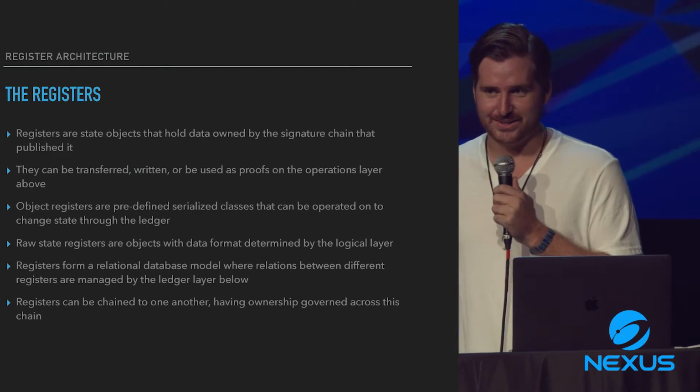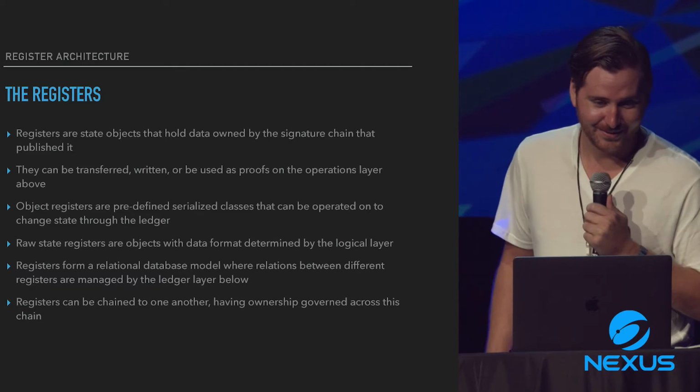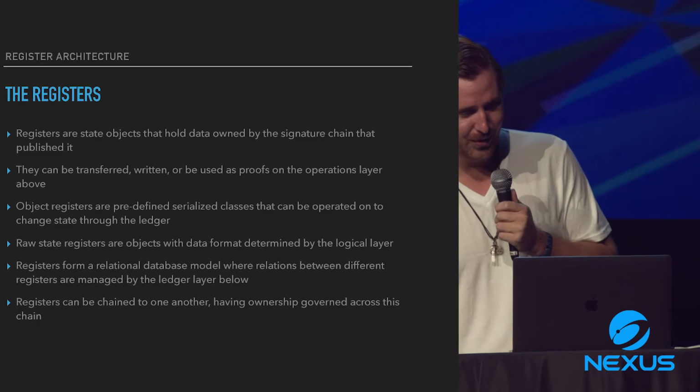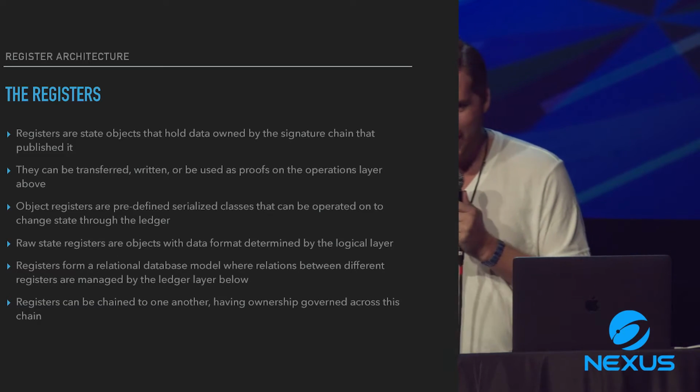Registers. Now this is where we start getting fun. I don't know, for me anyway. We'll see if you guys like it. Registers are state objects. So they hold data owned by the signature chain that published it.